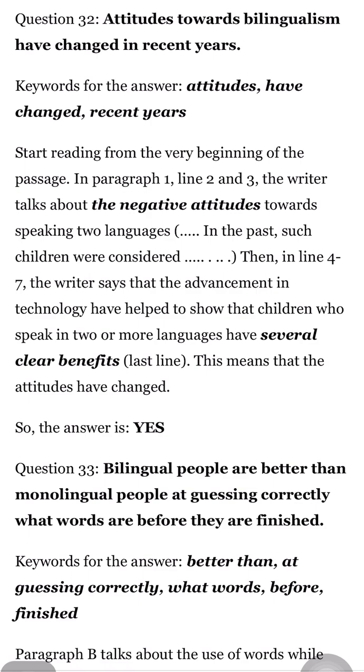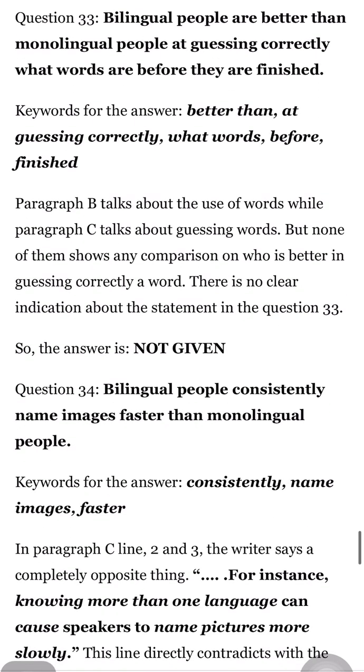So, the answer is yes. Question 33. Bilingual people are better than monolingual people at guessing correctly what words are before they are finished. Keywords for the answer: better than, at guessing correctly, what words, before, finished.